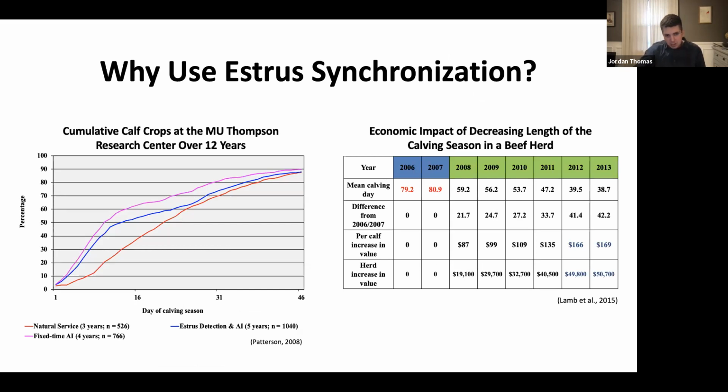So if you look at the red line, use of natural service in that herd, this is the average distribution in terms of what percentage of the calves were born by a certain day of the calving season. In that red line, first of all, you see a very well managed natural service program, and it's certainly possible to do natural service programs very well. You can see them get up to about an 85 to 86% total pregnancy rate there by day 46. That's very impressive. But when does pregnancy occur still remains a question.